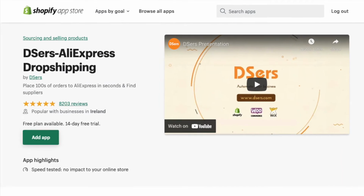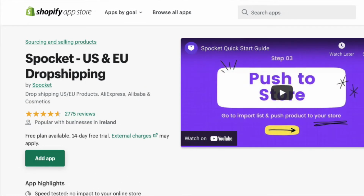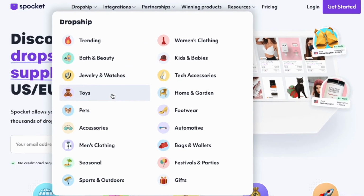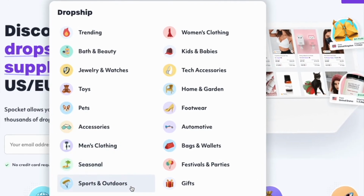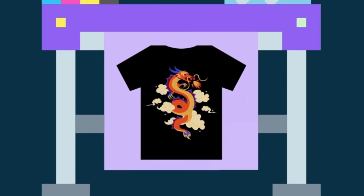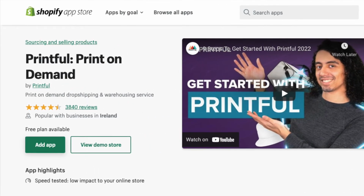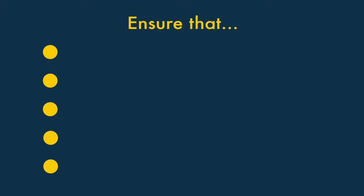But a couple of particularly popular apps worth highlighting are Deezers and Spocket. These two apps are commonly used in conjunction with a lot of e-commerce platforms in general, not just Shopify, and they let you dropship a vast range of products. If you're interested in print-on-demand dropshipping, which lets you add your own custom designs to products, Printify and Printful are popular, well-established choices.